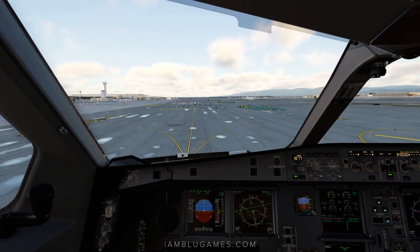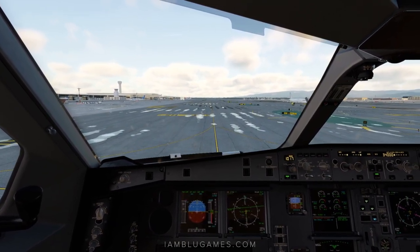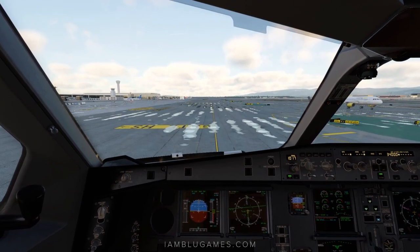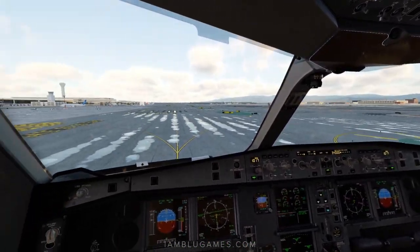Doing good on time. We are taxiing out to runway 06 left, and you can see up ahead of us, there is a Vueling Airlines A320 right there on our right. That was our ride last week from Monaco to Barcelona. Pretty sweet.